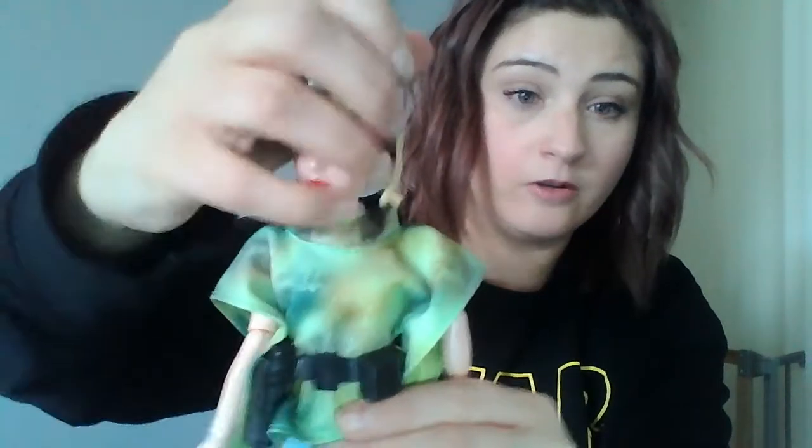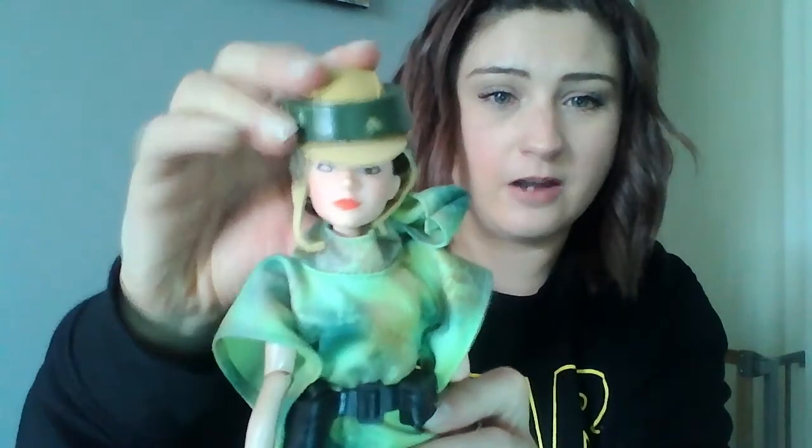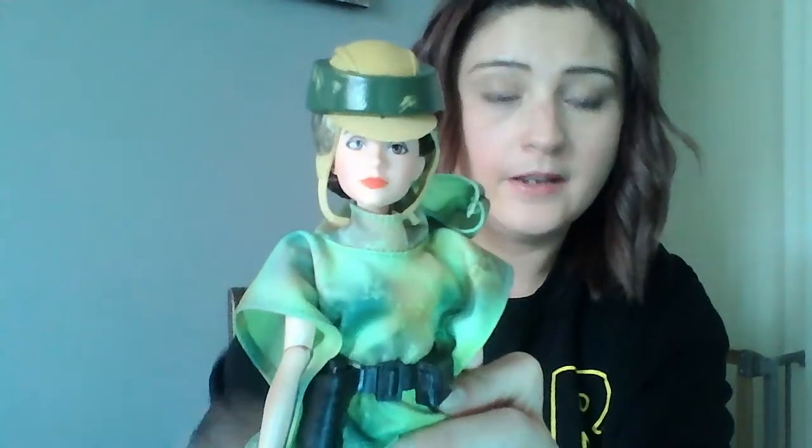It's really, really badly designed. And again, when this one came out, it was the most expensive of the range. Sorry, it was the most expensive at the time. Yeah, it just doesn't go on properly. If you push it down, it looks alright, but it really doesn't go on properly.